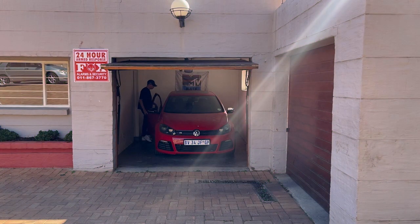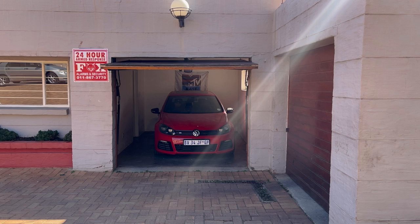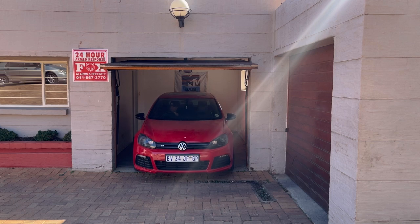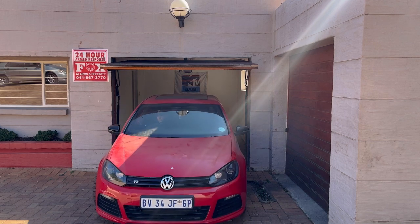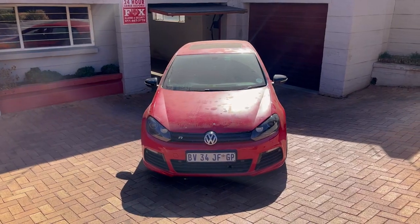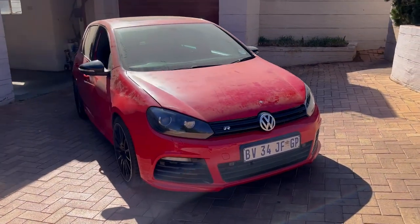At this point, you're probably wondering, what does all of this have to do with my Golf 6R? Well, for starters, my car looks nothing like what it did when it left the factory. And not because it's been modified. So in my case, that's not a good thing. So here's a list of all the issues with this car.